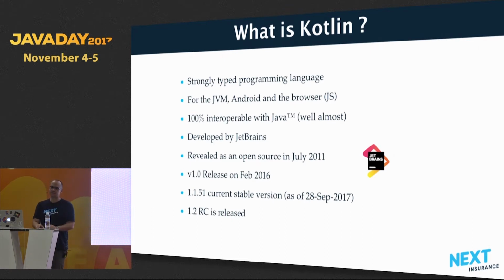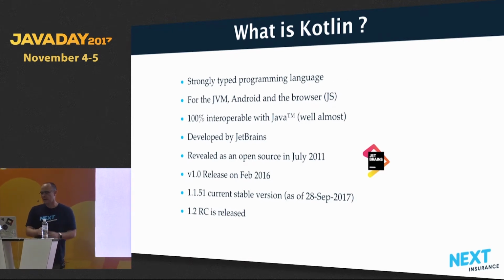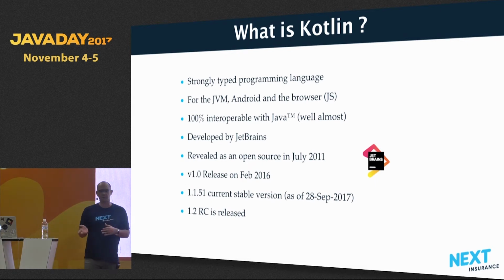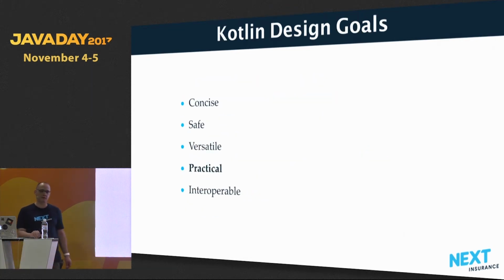It was revealed in 2011, which is not very long ago, but it also means that it's not really new. And the first general availability version was released in February 2016, 3 months before we started developing code. The current version is 1.1.51, and version 1.2 is in RC stage and will probably be released in a few days or weeks. The design goals of Kotlin were to be concise, safe, versatile, practical, and interoperable.